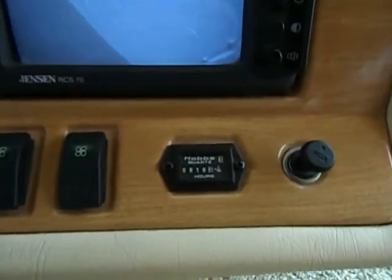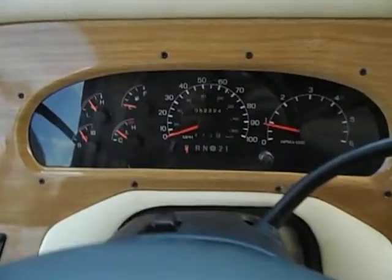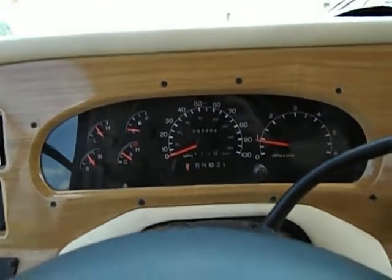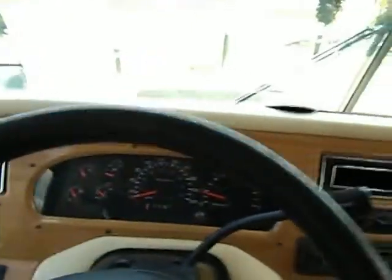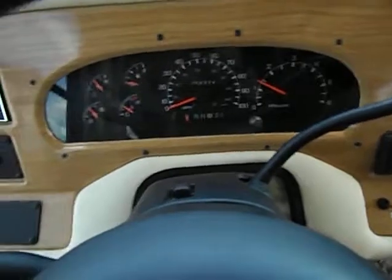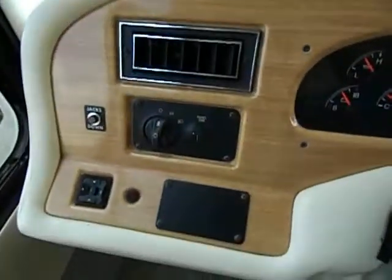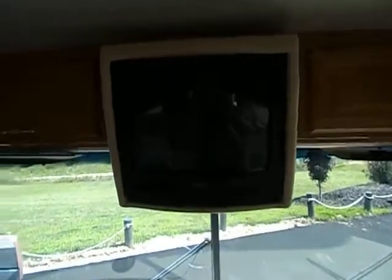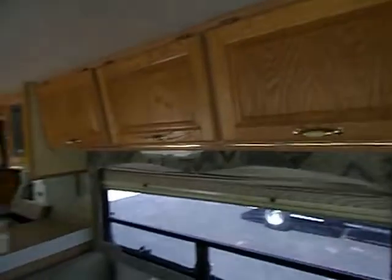Shows 810 hours on your generator and 52,324 miles on the coach. I've got it running now, so you can tell it runs at a cool temperature and everything's good to go. Here's a little gas for you. Let's have your fans in the corners, speakers, and one TV in this unit. Tons of cabinetry.